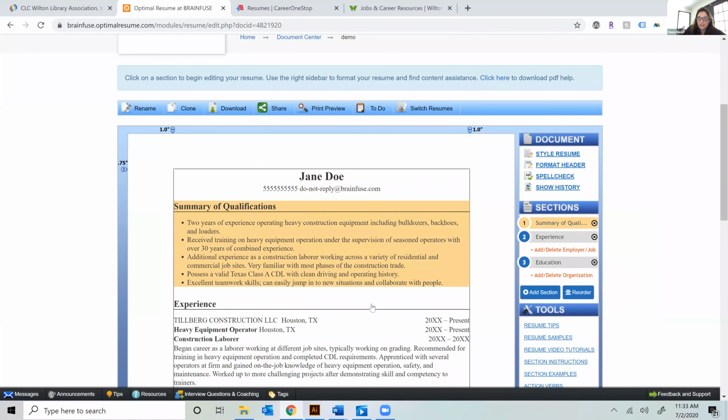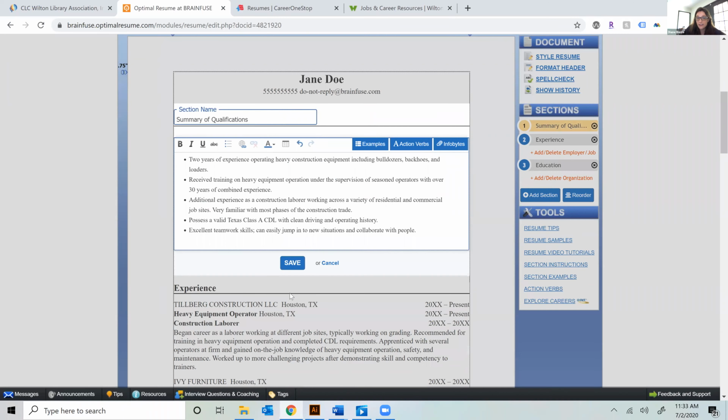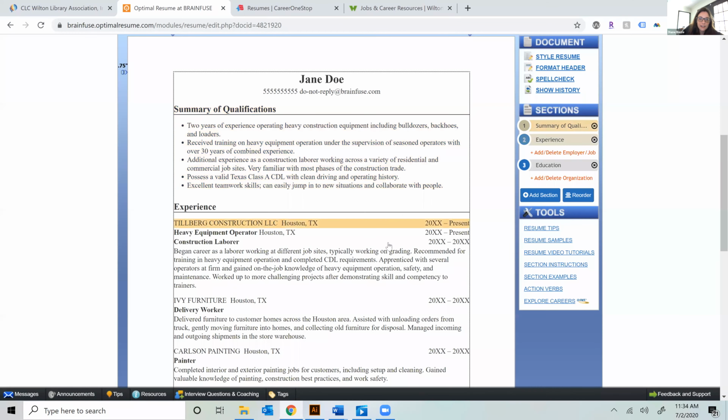And as I'm editing my resume, everything is automatically saving for me. So I don't have to worry about making an edit. You have to click save in this section, but then the whole resume is saved. So as long as I remember to do that, I'm in good shape. I would just come in, edit each section, and update it for my position.